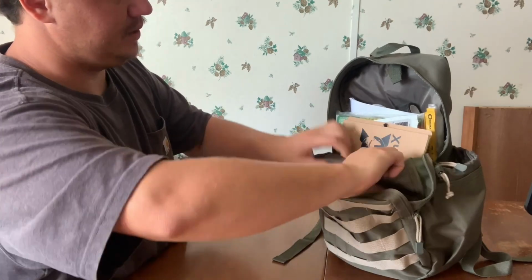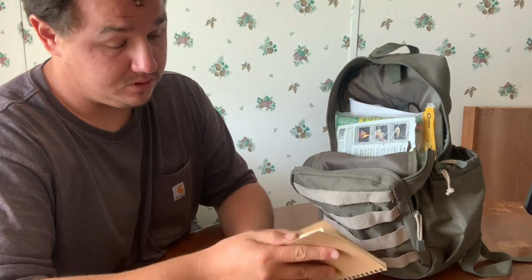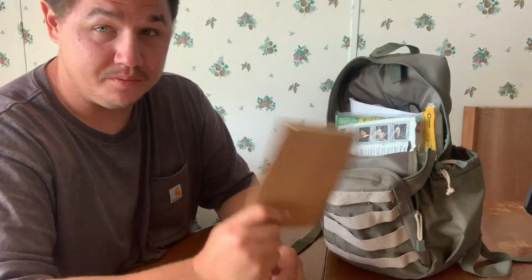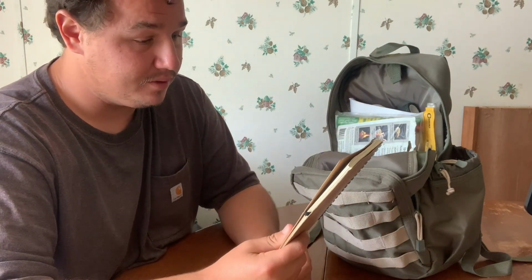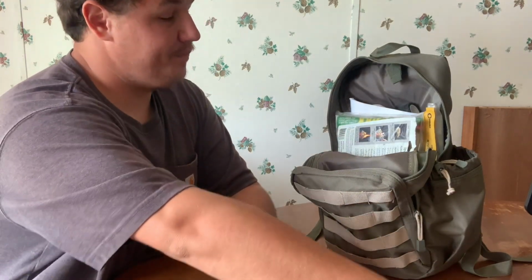Alright. As I said, notepad. I got this at the Earth Day show. Didn't buy it, it was a freebie. Supposedly it's biodegradable, but whatever. It's great.